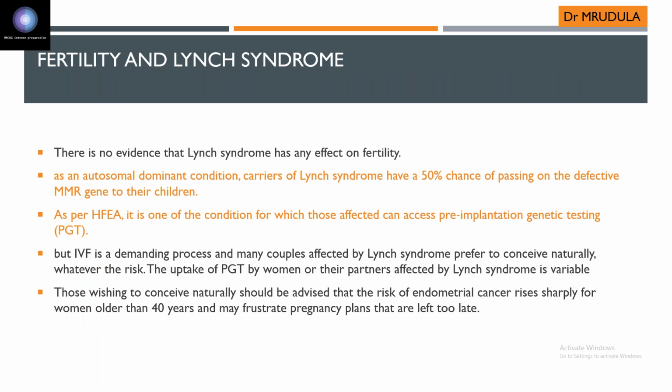Now coming to fertility with Lynch syndrome. Lynch syndrome doesn't have any effect on fertility.